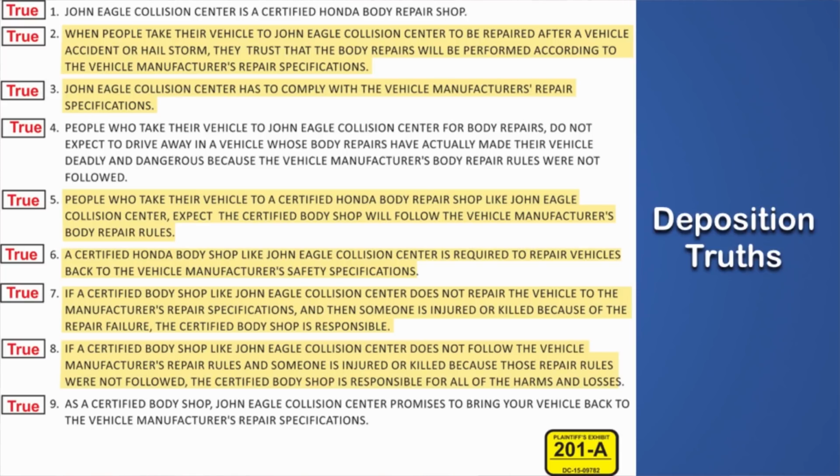A certified Honda body shop like John Eagle Collision Center is required to repair vehicles back to the vehicle manufacturer's safety specifications. If a certified body shop does not repair the vehicle to the manufacturer's repair specifications, and then someone is injured or killed because of the repair failure, the certified body shop is responsible. And lastly, on that page, if a certified body shop like John Eagle Collision Center does not follow vehicle manufacturer's repair rules and someone is injured or killed because those repair rules were not followed, the certified body shop is responsible for all of the harms and losses.